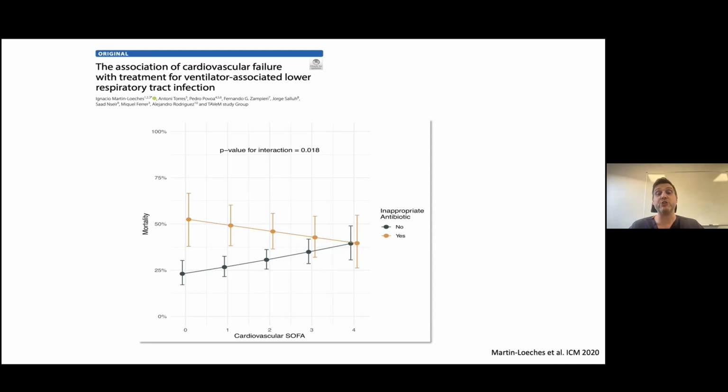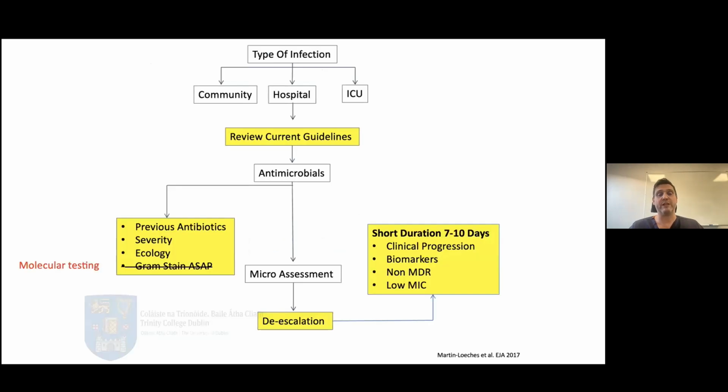So I think that this is the reason that when we really have an infection, we should not wait. And this is an algorithm that we need to consider, that I use when I'm treating a patient: to see if the problem is coming from the community, the hospital or the ICU, considering the guidelines that you have at a local level, and then considering the type of antimicrobials that we are using, the severity, the ecology, and trying to go to short duration of antibiotics to develop less resistance. And this is going to help us with clinical progression, with biomarkers in case of low MICs and non-MDR settings, and then to implement the escalation.